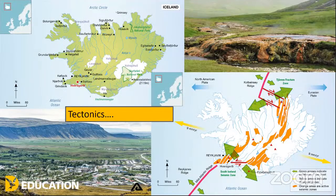So Hveragerdi is located in the centre of the South Iceland seismic zone, at the foot of an upland range and sheltered by a steep cliff face. The landscape of central Iceland is riven by faults and ruptures because the Earth's crust has split along the constructive plate margin. As you probably know, recent isostatic recovery after the last glacial period has resulted in emergent features such as the relic cliffs in the background of this photograph on the bottom left. These cliffs provide shelter for the town from the cold northerly winds.